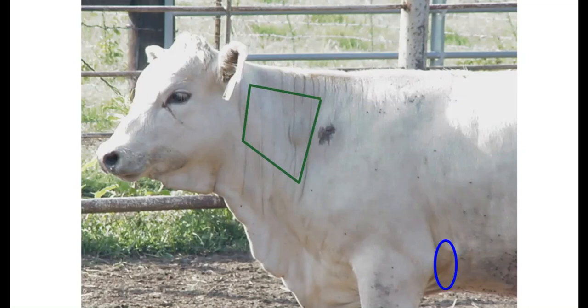Tend to not use that spot a lot. Typically, with the products we're using now, with two sides of the neck and spacing those injections a hand's width apart, we have enough room. But if you did need to go in the elbow pocket, you could. Just be mindful that, depending on how the chute's set up, it's really easy to get your hand smashed when you're trying to use that elbow pocket location. So that's something to be mindful of there.